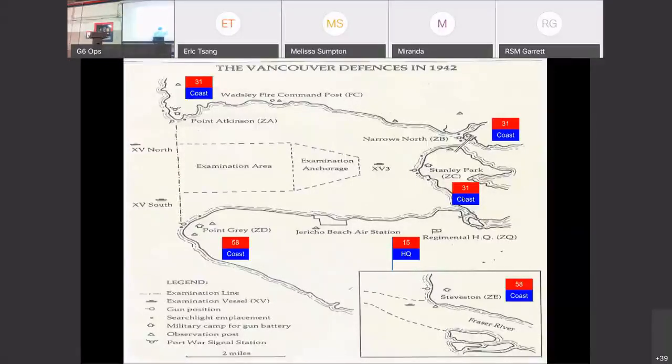And then right here at Ferguson Point at Stanley Park where the Teahouse and Sequoia Grill are, they had two guns there. 31st here, here, and here, where the lighthouse is. The 58th Coast Battery was at Point Grey. They had three guns there. And they also had a gun here in Steveston, to cover the Fraser River. 58th Coast, Steveston, Point Grey.